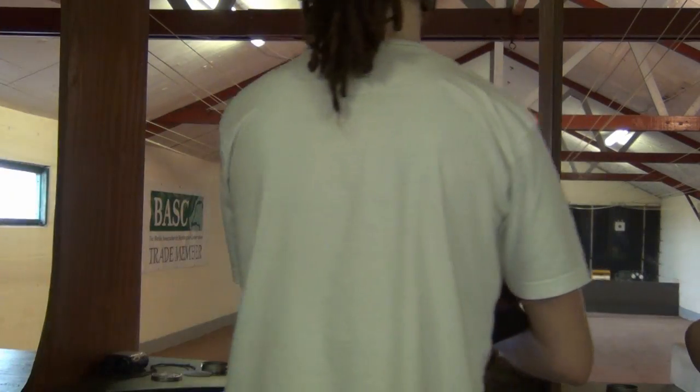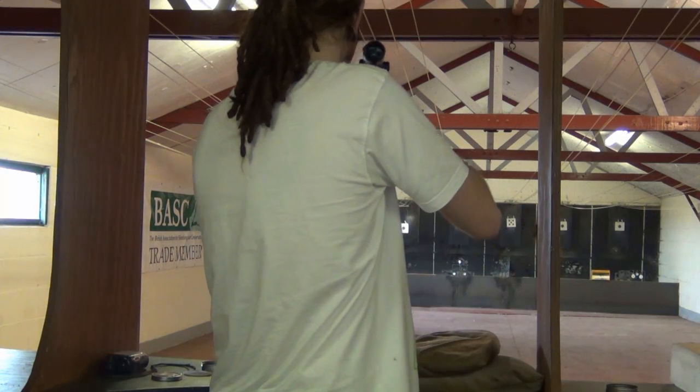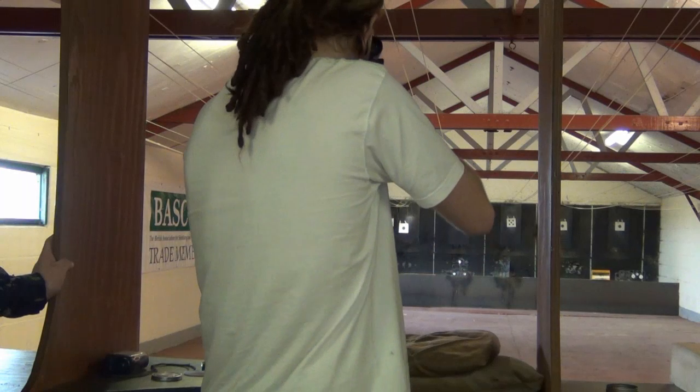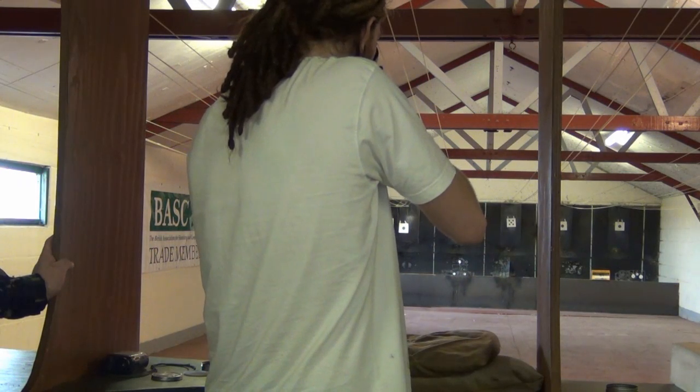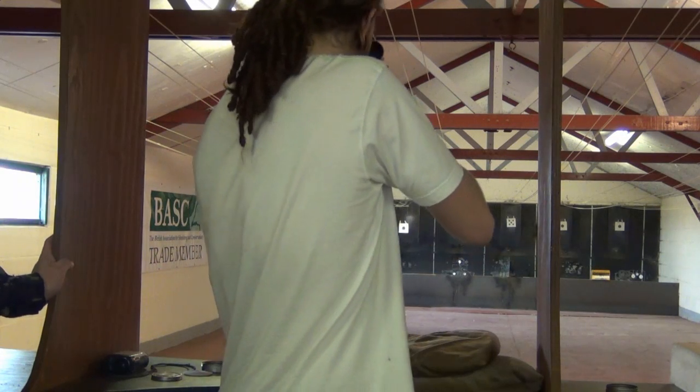That's pretty cool. Yeah, there's no recoil. It's a full recoilless rifle. That's it. It's ready to go now. If you can hit one of them white targets, then. Steady myself.